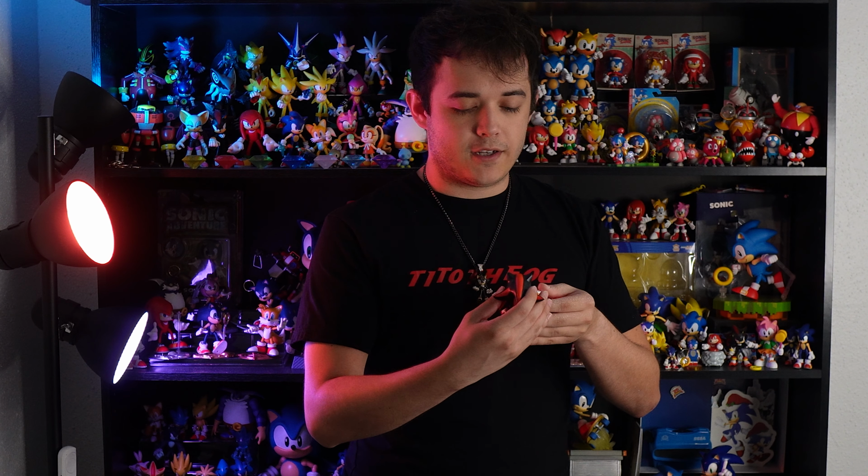So since Sega wasn't really doing much for the year of Shadow, I decided to take matters into my own hands and make this guy. And like I mentioned earlier, he is probably my favorite custom that I made. Just because the Sonic Adventure 2 character models are some of my favorite. Could just be that I'm blinded by nostalgia, but they're really awesome looking. And I really tried to capture that in here.